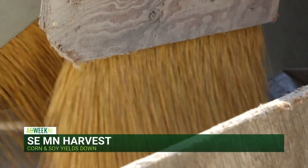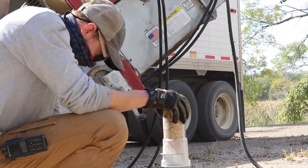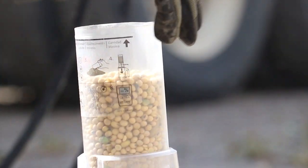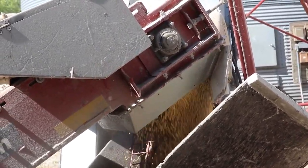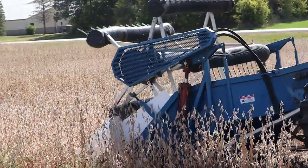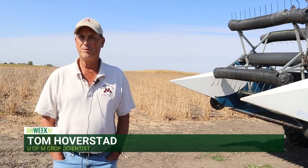Tom Hovstead is a crop scientist at the University of Minnesota's Southern Research and Outreach Center. He says soybean moisture content is a little drier than they like. He expects yields of 50 to low 60s around the region, which is down from 75 in recent years. He says corn is also coming out of the fields drier than normal. Soybeans, I'm going to say they've been acceptable.